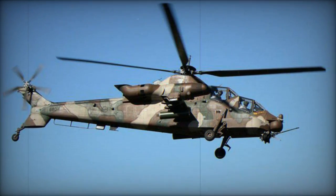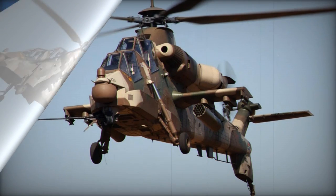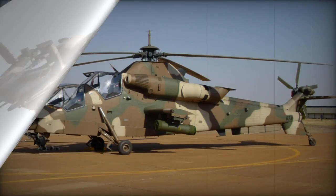It can carry up to 16 indigenous CT-6 Makopa, generally similar to the US Hellfire. Surprisingly, the Makopa is one of the most powerful anti-tank guided missiles in the world and has a range of 10 kilometers. Alternatively, the Rooivalk can carry smaller US TOW anti-tank guided missiles.